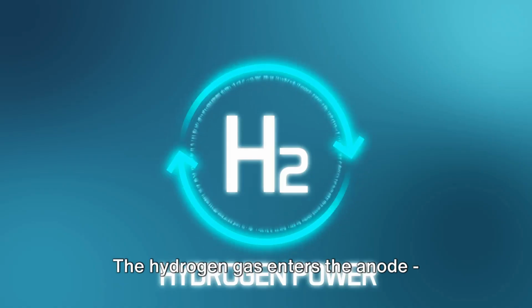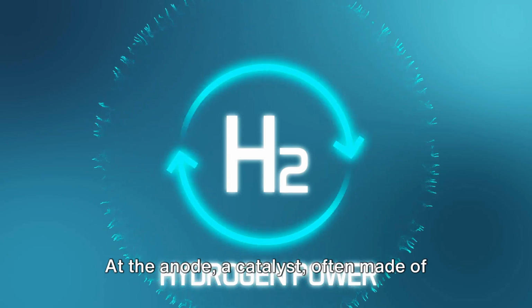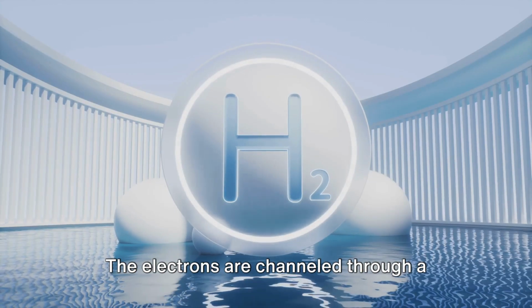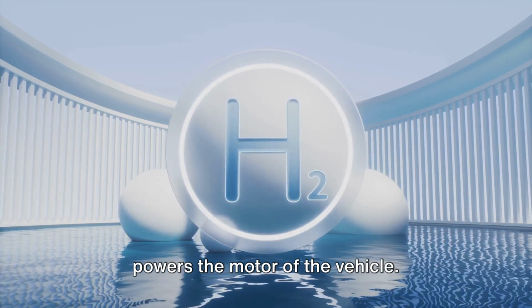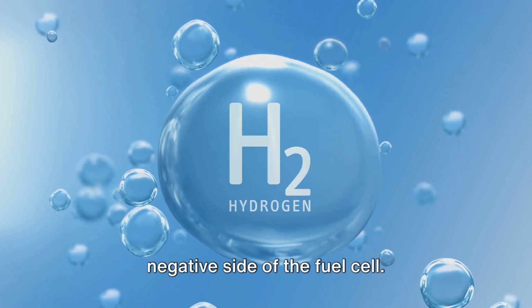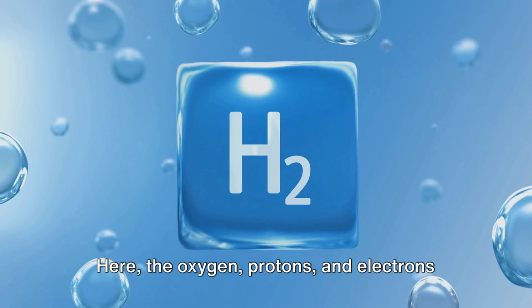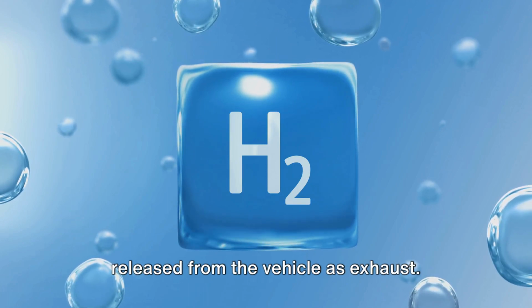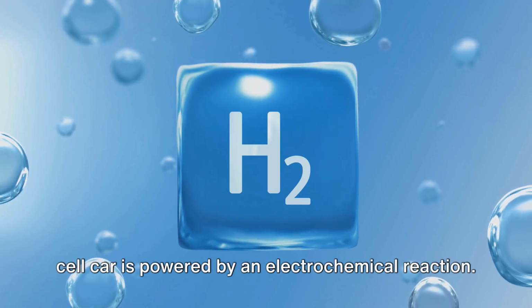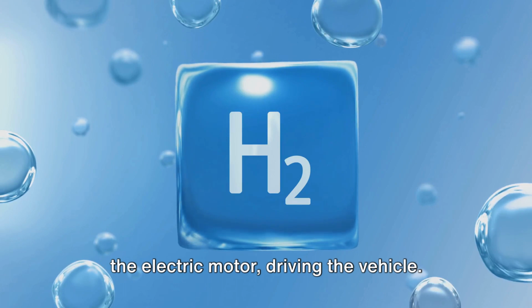Here's where the magic happens. The hydrogen gas enters the anode. That's the positive side of the fuel cell. At the anode, a catalyst, often made of platinum, causes the hydrogen molecules to split into electrons and protons. The electrons are channeled through a circuit, creating an electric current that powers the motor of the vehicle. Meanwhile, the protons pass through a membrane to reach the cathode, the negative side of the fuel cell. At the same time, oxygen from the air is introduced to the cathode. Here, the oxygen, protons, and electrons combine to form water, which is then released from the vehicle as exhaust. So to put it simply, a hydrogen fuel cell car is powered by an electrochemical reaction. It converts chemical energy from hydrogen into mechanical energy, which then powers the electric motor, driving the vehicle.